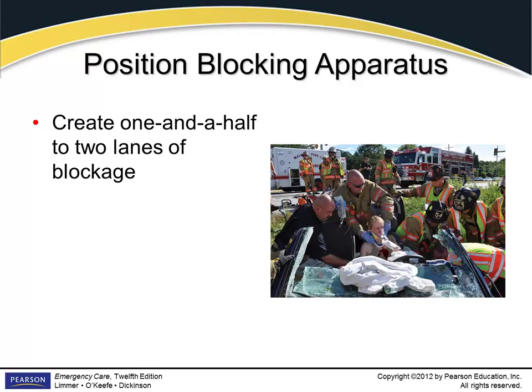All right, so we have a wreck scene here. Everybody good with that? Bad. Okay? Now, if I'm pulling in, I need to block this. Oncoming traffic is going this way. Okay?